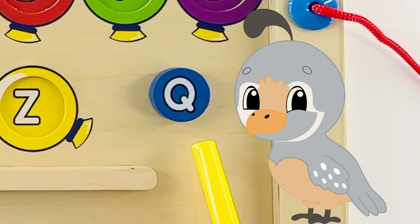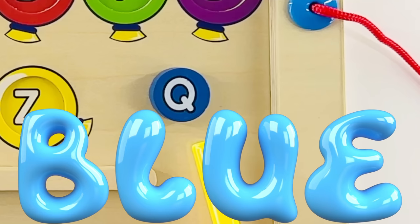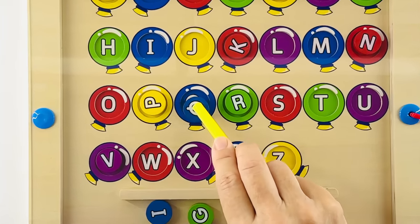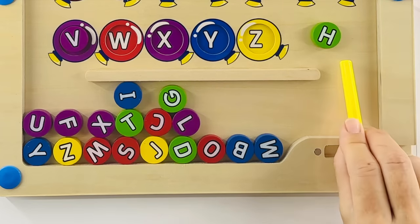Q is for quail. This Q is blue. I don't think there are any blue quail though. Do you see a blue Q? Right, there it is. Now we have the letter H.